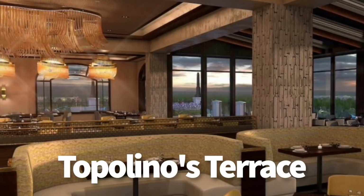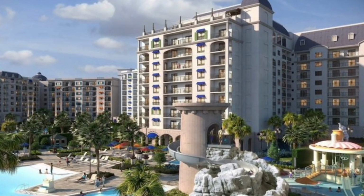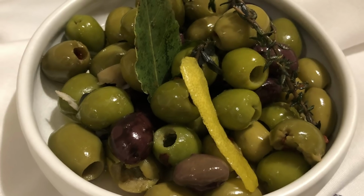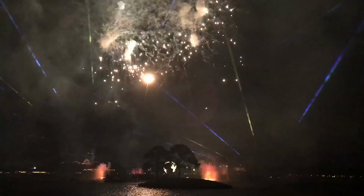Topolino's Terrace will also be opening soon this year, located at the top of Disney's Riviera Resort. This one's going to open December 16th, and it'll offer a 1-credit character breakfast and a 2-credit signature dinner. So this is going to be a blend of Italian and French cuisine inspired by the Riviera region. You might be able to see some fireworks from up there as well.